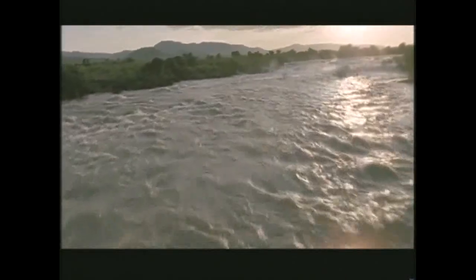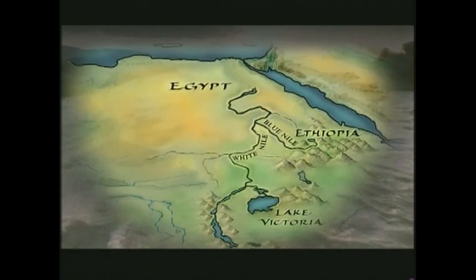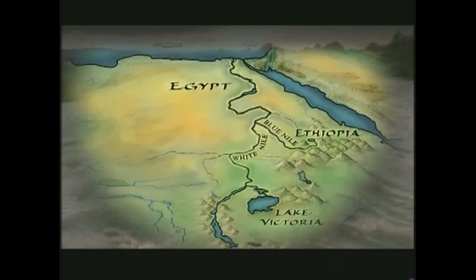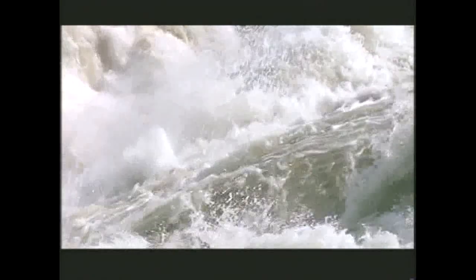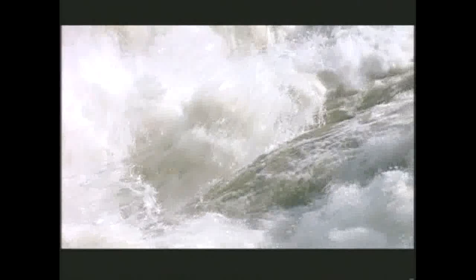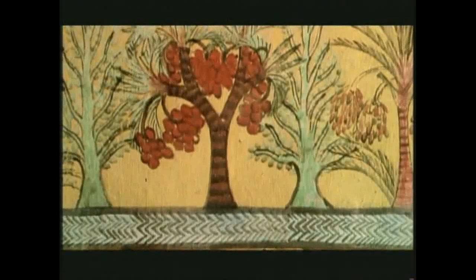The Nile is the longest river in the world, flowing more than 4,000 miles through Africa to the Mediterranean Sea. Every summer, the Nile floods because of heavy rainfall in Central Africa. When the floods recede, they leave behind silt, a layer of rich topsoil that transforms the otherwise barren desert into fertile farmland.